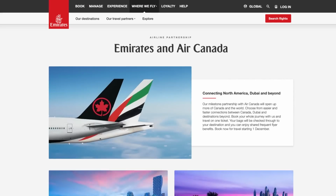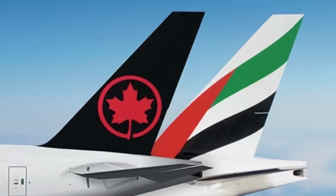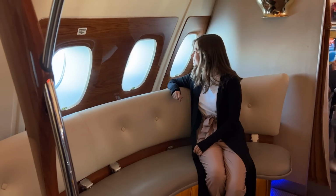Earlier this year, Emirates and Air Canada announced a strategic partnership, and as of today, December 7th, now you can book Emirates flights through Air Canada Aeroplan. This gives us more options to book Emirates flights, especially if you want to experience the business class bar that's on the Emirates A380, and you'll have more ways to book. But you might want to book this month, and in this video, I'm going to tell you why.